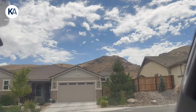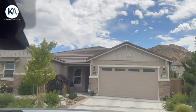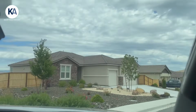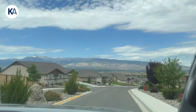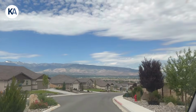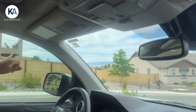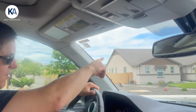A little steeper hills. I'm not going to go down that, because what we're going to do is we'll come back and do a separate tour of this area. But yeah, this one's cool because it has views of the whole valley. And if you face this way, which is west, they have views out the front, but out the back they have valley views and then also Mount Rose views.